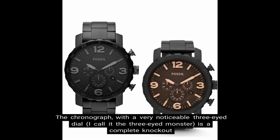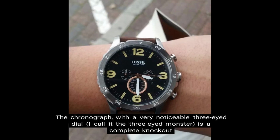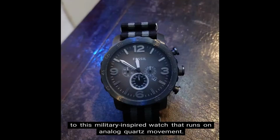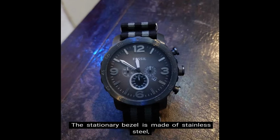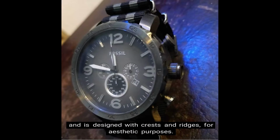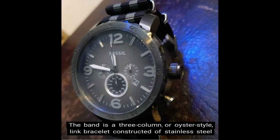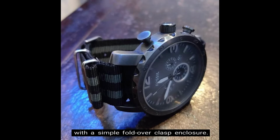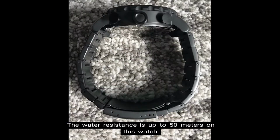The chronograph, with a very noticeable 3-eye dial, I call it the 3-eye monster, is a complete knockout and is exactly what is needed to add a sense of character to this military-inspired watch that runs on analog quartz movement. The stationary bezel is made of stainless steel and is designed with crests and ridges for aesthetic purposes. The band is a 3-column or oyster-style link bracelet constructed of stainless steel with a simple fold over clasp enclosure. The water resistance is up to 50 meters on this watch.